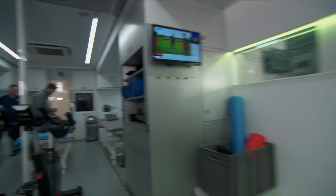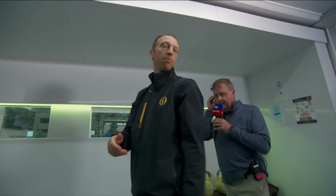Well, what we've got is a range of things that can help the players with their health and performance. There's about 11 services that we've got. It might be about strength and conditioning, the weights. It might be our physiotherapy, our osteopath experts. We've also got sports and exercise medicine doctors, diagnostic ultrasound, so if someone's got an issue, we can get on top of that straight away.